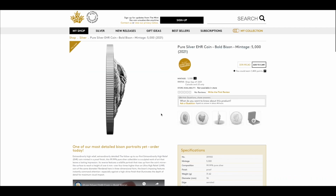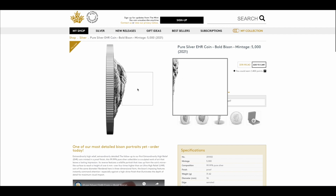All right, and here's the side profile of that silver coin. Definitely really, really high relief.